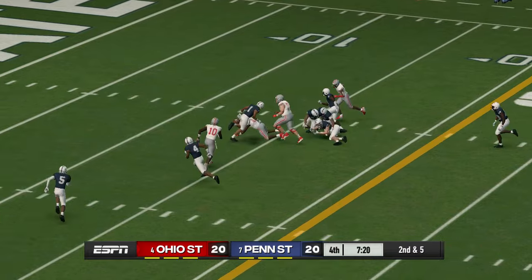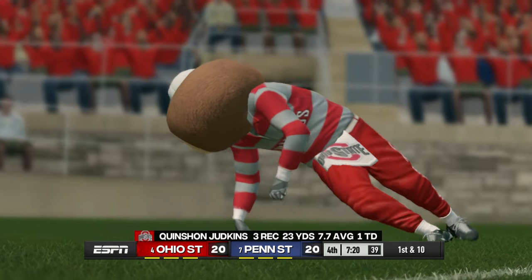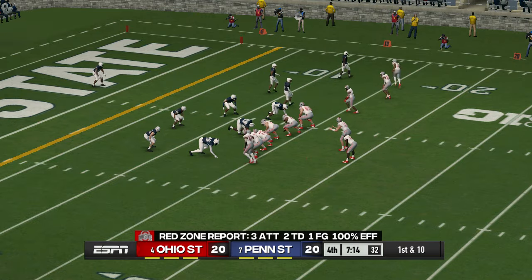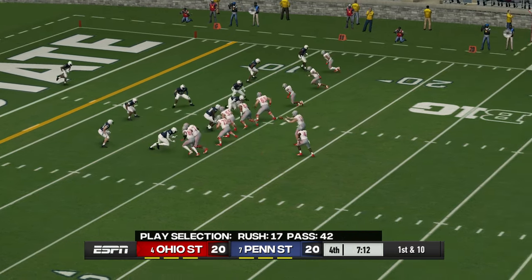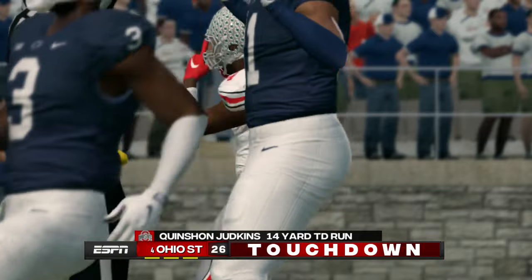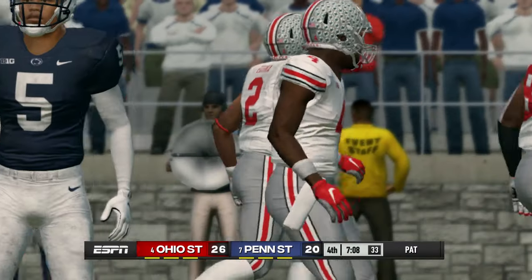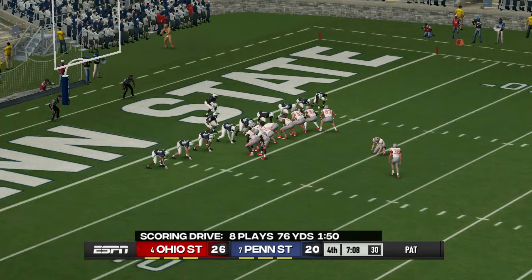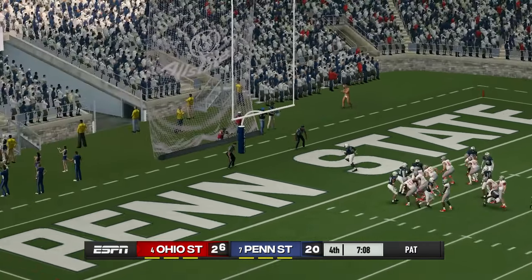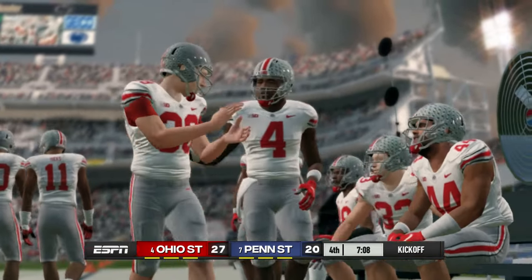Caught, and this is going to be a first down. And he is drilled at the 14. And this is the eighth play of the drive. Touchdown, Bucks. And he hits the PAT. An 8-play, 81-yard drive, and they come away with 7 points.